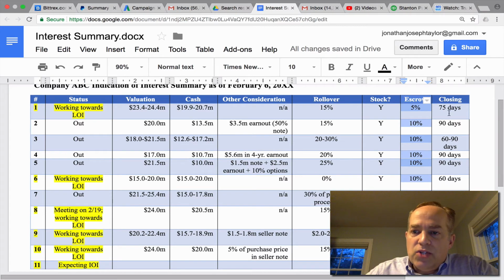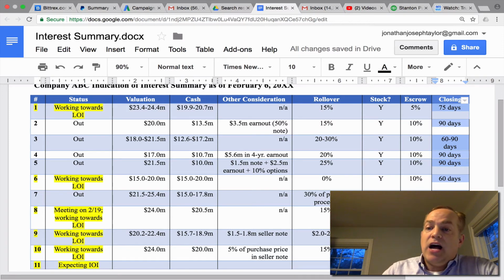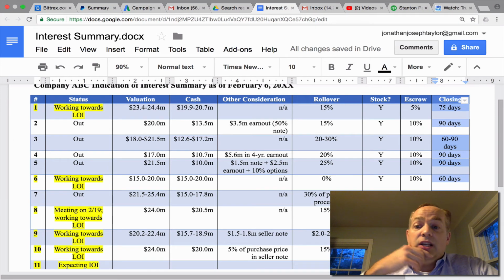The next column, closing, this is the number of days that the buyer expects that it will take for them to actually close the transaction. So they're going to sign what's called a letter of intent to purchase this business on day one, and then they expect that they're going to go through due diligence. They're going to audit the company, bring in accountants and perform an audit, have attorneys go through legal due diligence, look at contracts, any lawsuits or other outstanding liabilities of the company. They'll hire consultants to do a market analysis and make sure that the market opportunity is there, and they'll make customer calls and make sure the relationships are still good.